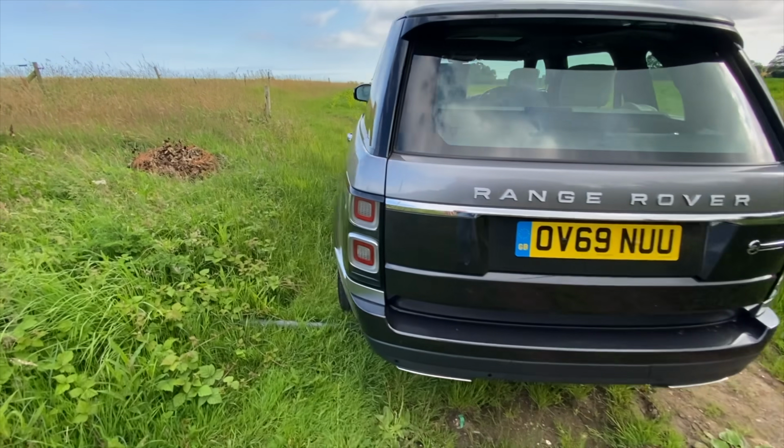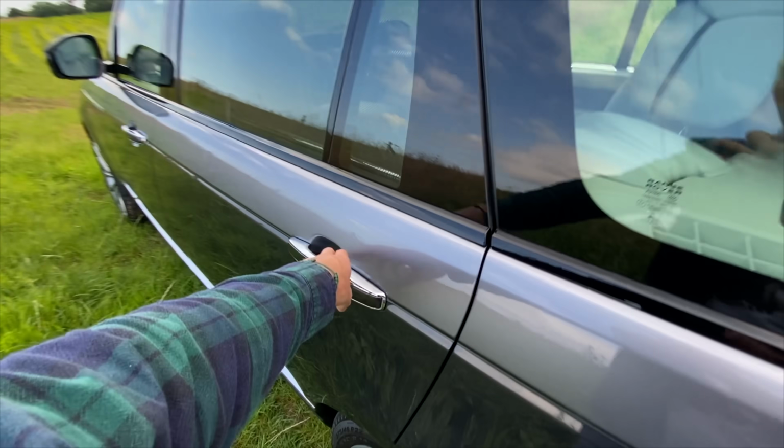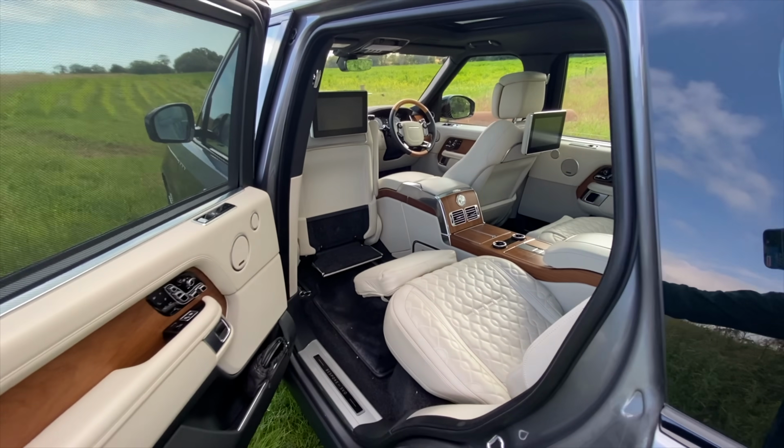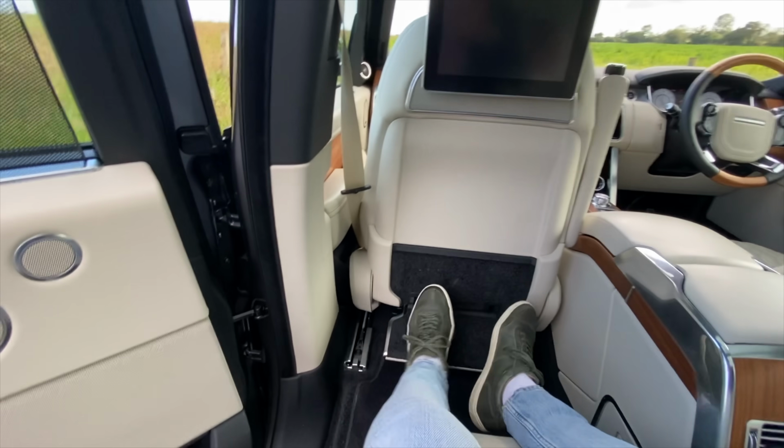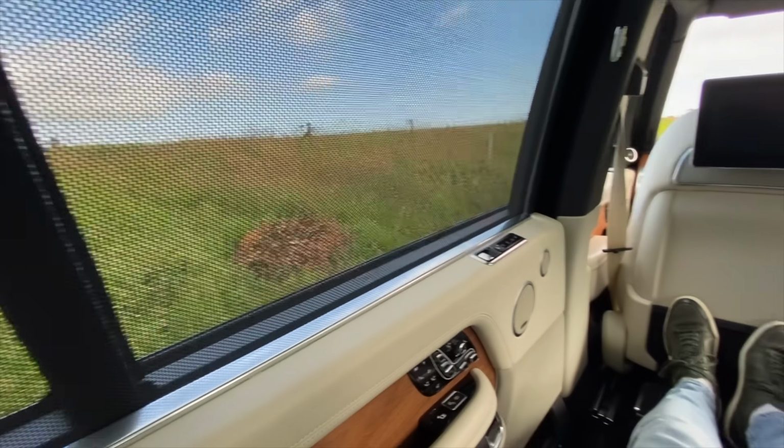Anyway, let's get to the best seat in the house, because yes, I mentioned it, it's that rear passenger seat on the passenger side. Oh my lord, if I come in here, wow. Okay, door closed, adios amigos, outside world.